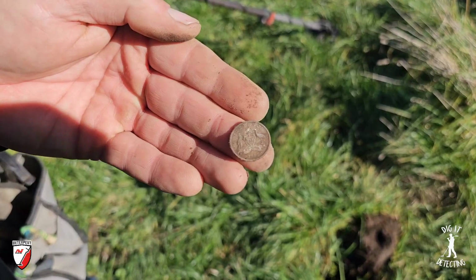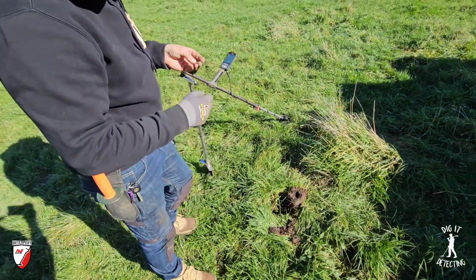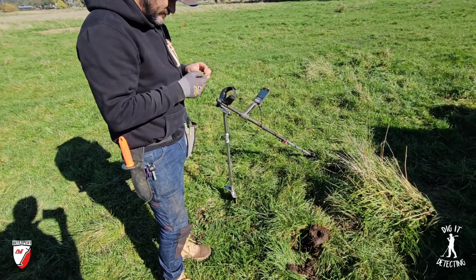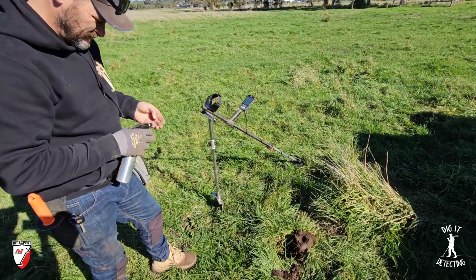The sun is out, and so are the silver coins. Look at that. What a cracker. What a bloody cracker. High signal too, you said, wasn't it? 26, yeah. Yep. There you go. Awesome. And Equinox 800 with a little 6-inch coil. Hunting around the trashy house sites, I tell you what, it is a killer combo.